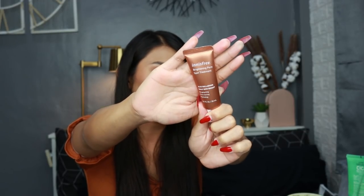This one talaga. Innisfree Brightening Pore Spot Treatment. I'll let you all know once may mahanap ako na affordable. But so far, this is the only one that I swear. Bitch, I'm spending all this money. It better work.